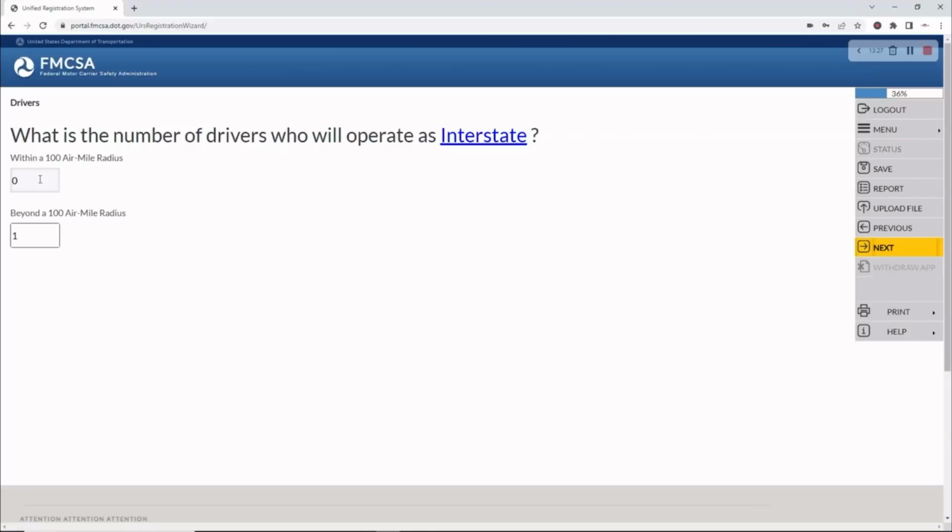I suggest always picking the over 100 air mile radius if you're unsure of how many miles you will be operating. But if I were to put 1 in both of these boxes, it would total my drivers to 2, and I only have 1. So I'm going to pick or choose. It is one or the other.